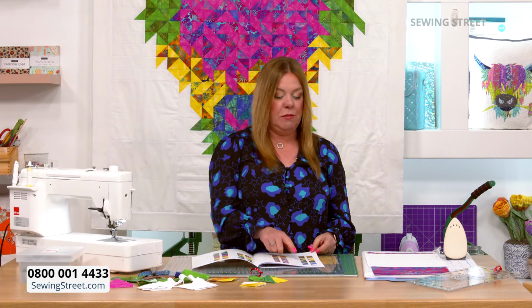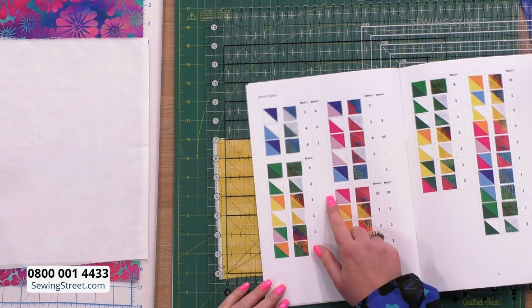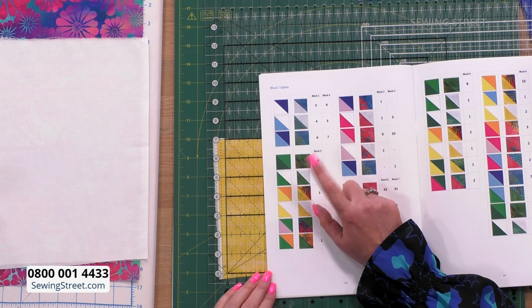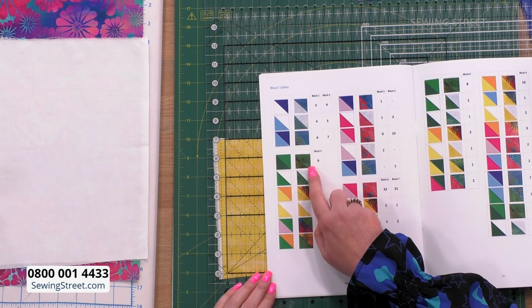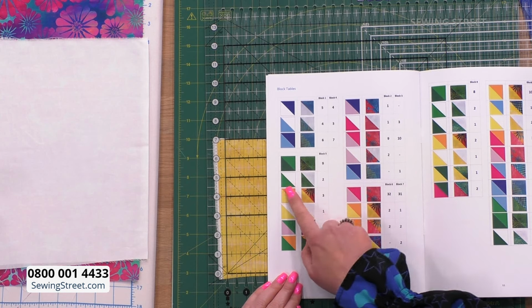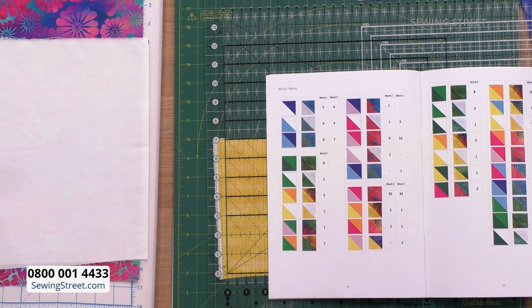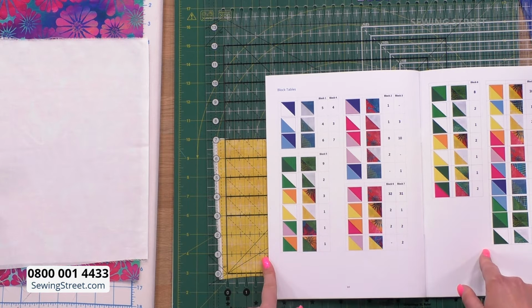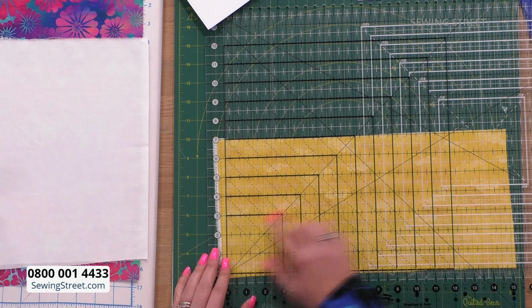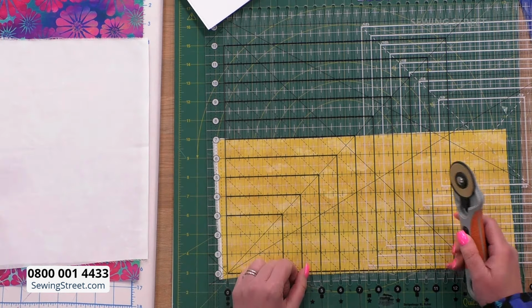So I thought we'd make block 5 because that's achievable within the time that we have. Okay. So it's telling me I'll need 9 of the double green blocks. Right. So first of all, I haven't chopped up any of my yellow fabric, so I'm going to do that first. Okay. So I've just taken a quarter of the fat quarter.